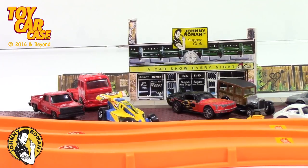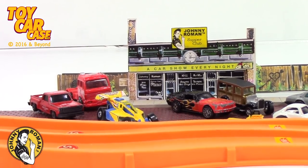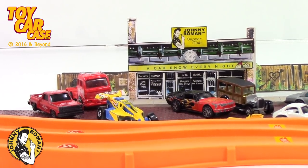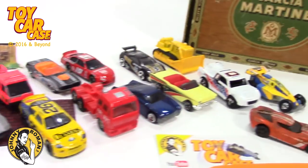Ben! Elliot! Are you guys ready for racing? This one's for you! Rock on, my little brothers! Ben, Elliot, wake up! It's time to race! Hey, look at this! We're ready for racing! This is a killer case.